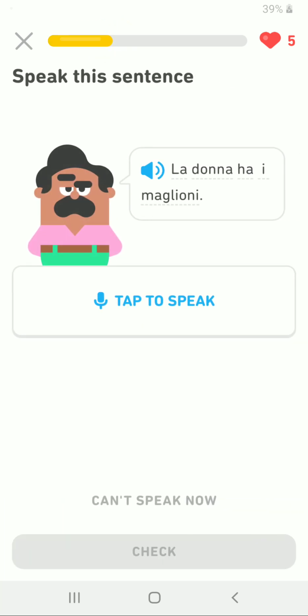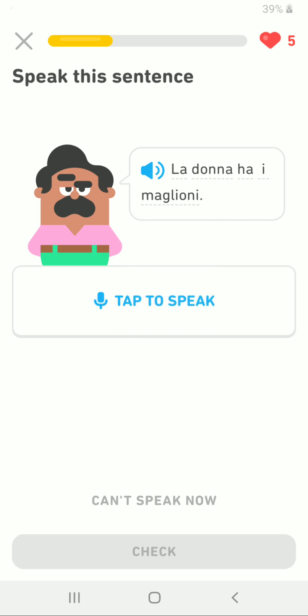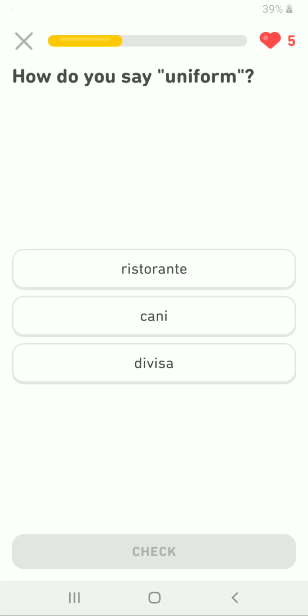La donna ha i maglioni. Maglioni, what do you think is maglioni? So the woman has the maglioni. Okay, maglioni is sweaters. Maglione, I think it's maglione. My guess. La donna ha i maglioni.